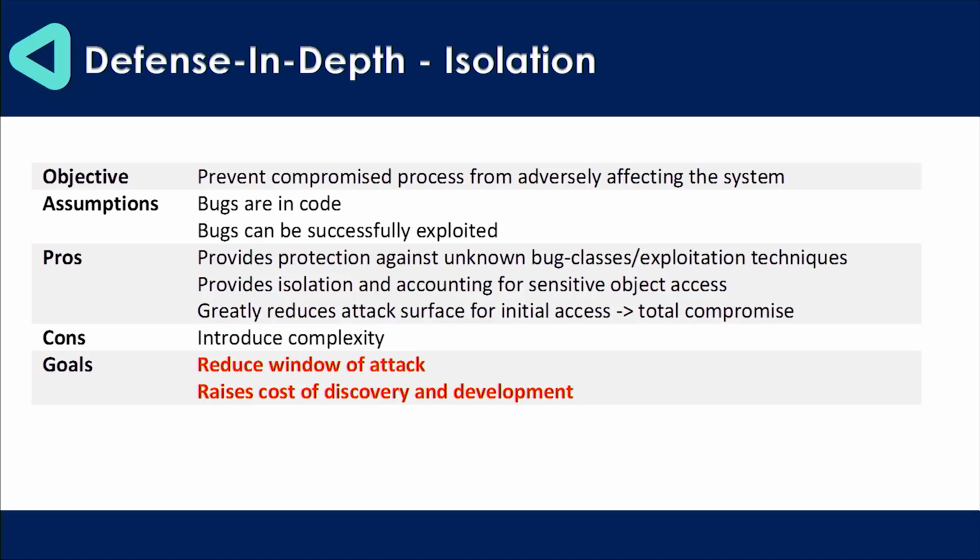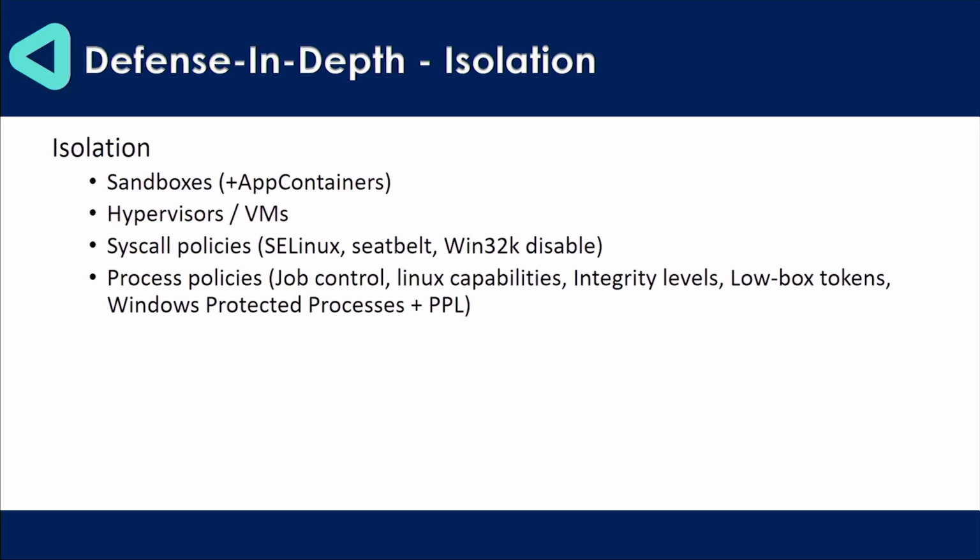The last thing we have is isolation. This is basically where you go, okay, we've shipped some software that probably has bugs in it, and those bugs can be successfully exploited. So what we want to do here is create an environment where the process that has been compromised cannot adversely affect the rest of the system, to install malware, to install C&Cs, or read sensitive data, or whatever. There's been a number of technologies that have come across over the last few years and been iteratively improved on. But most of those technologies get implemented into sandboxes.